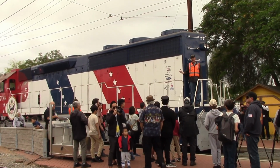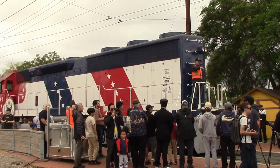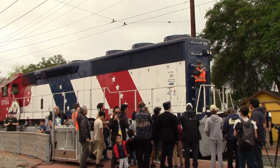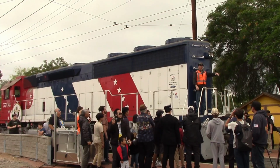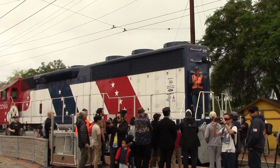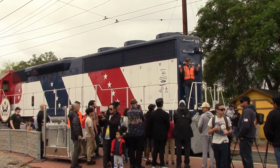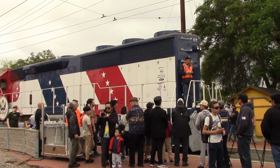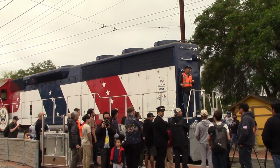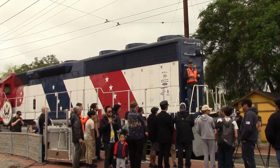There was a lot of stuff behind this, just to get it done. Then it went to Commerce, California, and sat there for two and a half years. You might ask, why did it take so long? You have to deal with BNSF Railway, Metrolink, and government agencies to get this done. I do want to thank BNSF Railway and Metrolink for making this happen, because there are so many working parts that you will never understand to get something like this here.